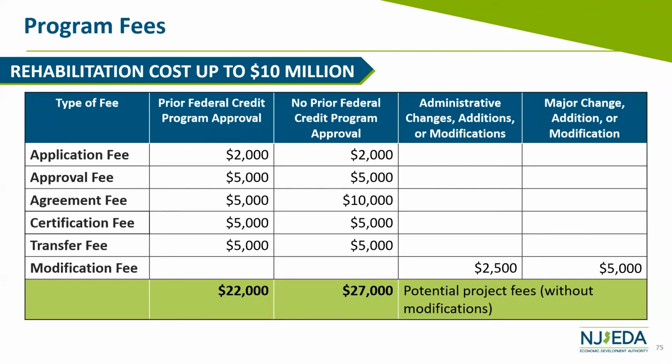Because, as we talked about at the very beginning of this presentation, which seems like it was yesterday, after the time frame between the award and the agreement, that's when you submit your financial information, the finals, and there's a Secretary of the Interior standards full review. If you already have approval from SHPO on your Part 2 for the federal credit, we're not going to go through that process. We are going to take the review that SHPO conducted, and that will be an automatic approval. Since we won't go through that process, the fee will be reduced by half.